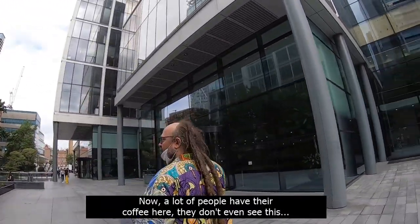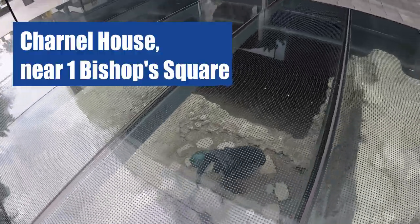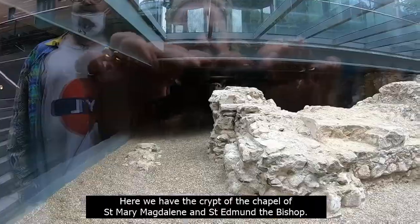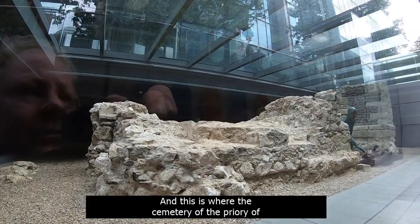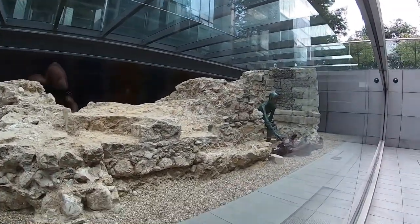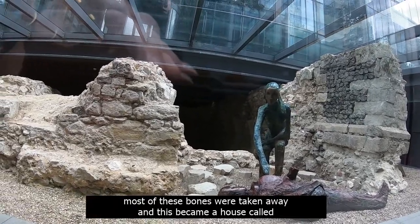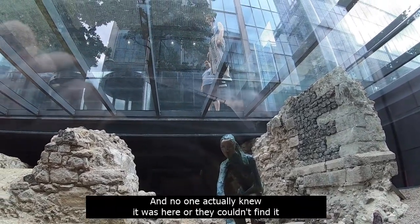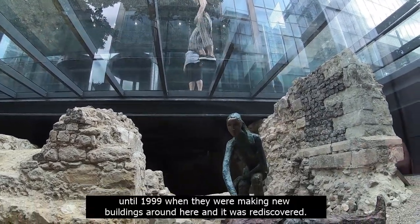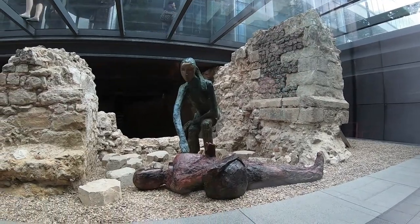Now a lot of people have their coffee here, they don't even see this. Here we have the crypt of the chapel of St Mary Magdalene and St Edmund the Bishop, built around 1320, and this is where the cemetery of the priory of St Mary Spittle was, that I was telling you about. Full of human bones here. After St Mary Spittle was closed in 1539, after the dissolution of the monasteries, most of these bones were taken away, and this became a house called the Charnel House, which was here until 1700. No one actually knew it was here, or they couldn't find it, until 1999, when they were making new buildings around here and it was rediscovered. Quite creepy actually, isn't it?